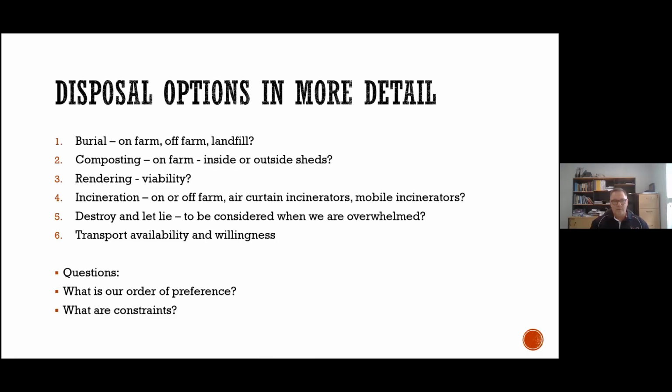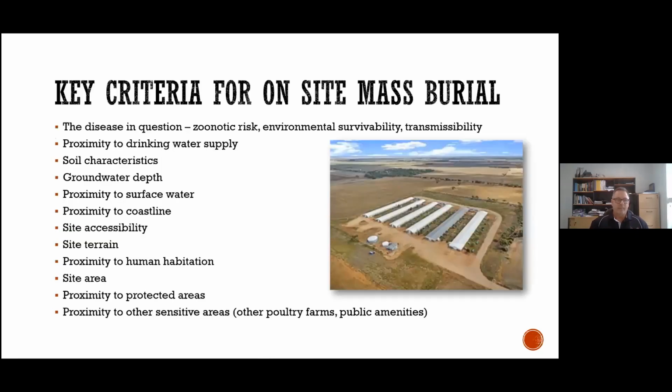Destroy and let lie is an option that has been considered and has been used overseas. If you don't have facilities to dispose of the carcasses immediately, is it viable to just leave them in the shed for a short period when we're overwhelmed? Has to be considered at some point, possibly, if the diseases are getting away on us. Okay, so a lot of questions need to be answered in that.